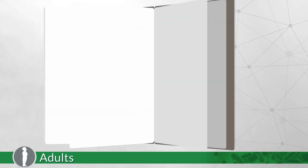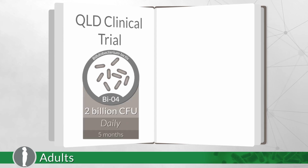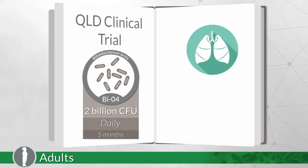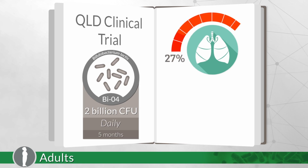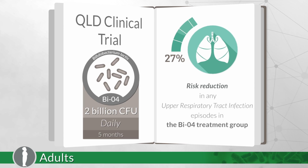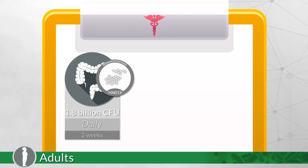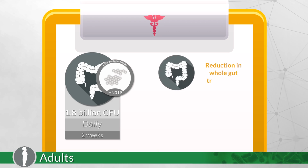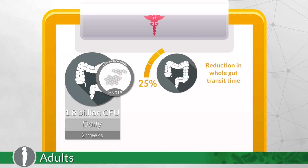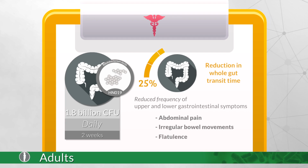A randomised double-blind clinical trial conducted in Queensland over a 5-month period administered 2 billion CFU of Bifidobacterium lactis BIO4 for respiratory illness. The findings of this trial concluded that there was statistically significant risk reduction by 27% in any upper respiratory tract infection episode in the treatment group. The prescription of HN019 at a dose of 1.8 billion CFU for 2 weeks reduced whole gut transit time by 25% and reduced frequency of many common upper and lower gastrointestinal symptoms such as abdominal pain, irregular bowel movements, and flatulence.